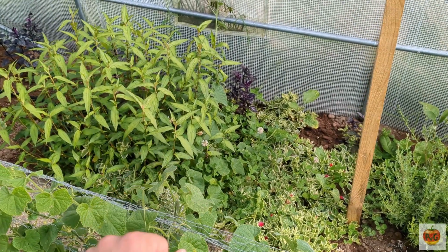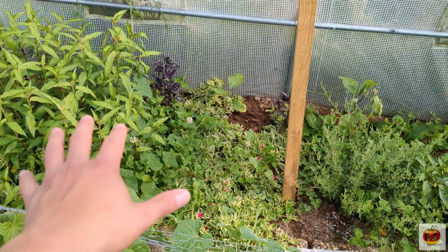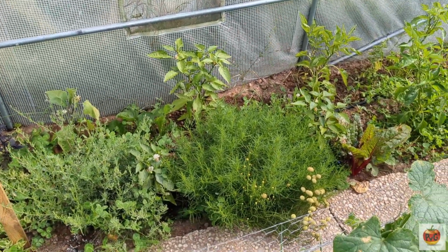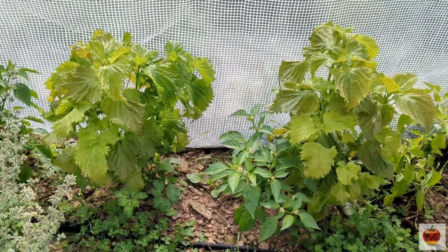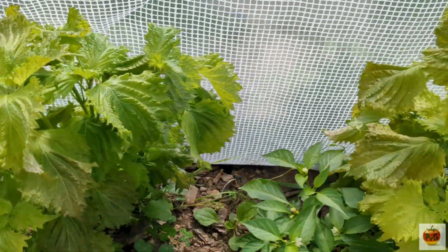They probably would have worked outside too, but the summer has been pretty cold, so with all those tropical or exotic herbs, you'll have to just be lucky with the summer. The same goes for the shiso in the back here. It's been growing like crazy too, and I definitely have to start using it in my Asian cuisine.